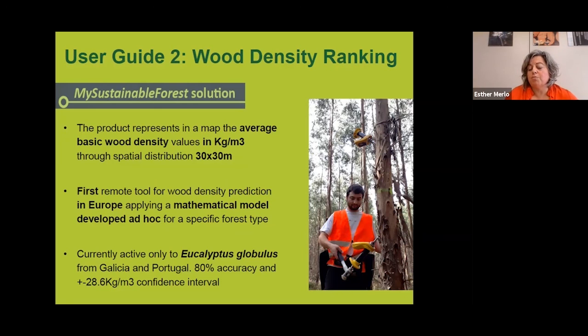The solution, we present this solution, the wood density product. The product represents, in a map, the average basic wood density values in kilograms per cubic meter through a spatial distribution of 30 by 30 meters. It's the first remote tool for wood density prediction in Europe, applying a mathematical model developed ad hoc for a specific forest type. And currently, it's active only for Eucalyptus globulus from Galicia and Portugal. And the mathematical model has 80% accuracy and a 28 kilograms per cubic meter confidence interval.